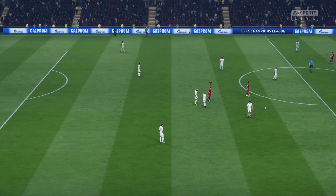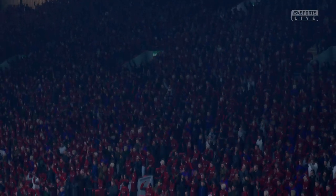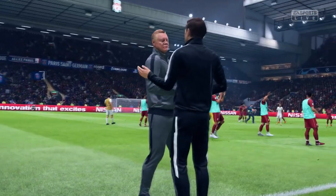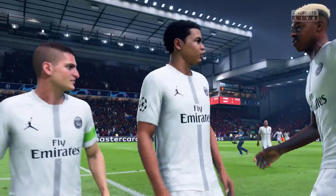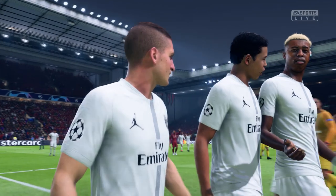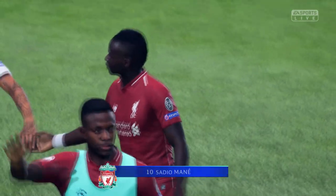And there it is, the final whistle, and a victory over the two legs in this tie for Liverpool. Well, through by the narrowest of margins, you have to say they deserved it over the two legs. Just. They won't care about that, though. Knockout football is cruel. One team has to leave the competition.